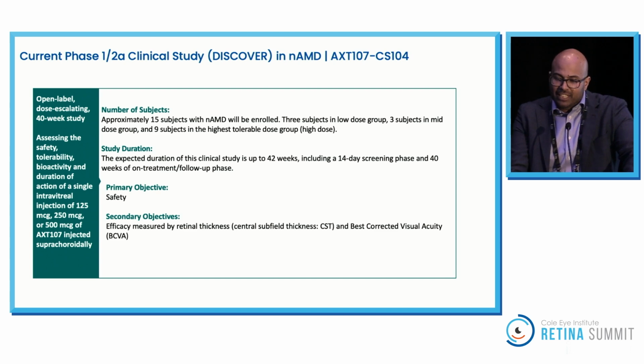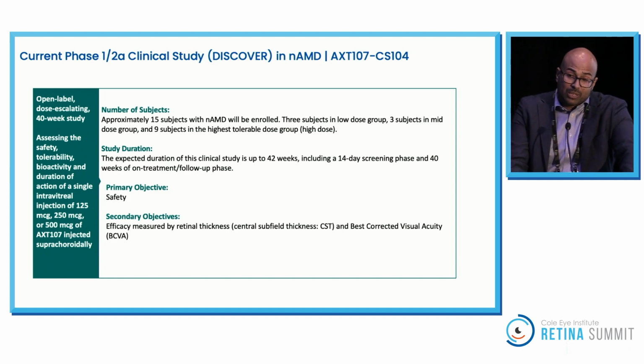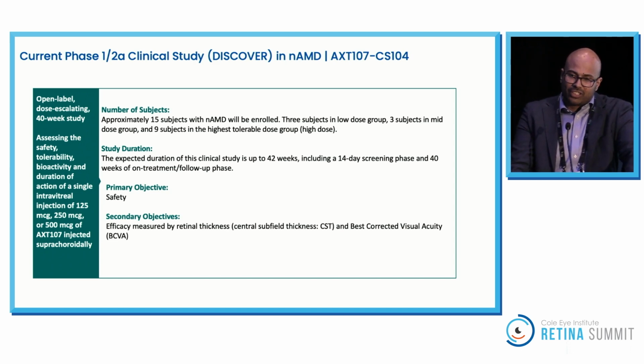And so finally, there is a phase 1/2a in-human study called Discover that's ongoing currently. This will be AXT-107 delivered in a suprachoroidal fashion, and we look forward to the results. It's a dose escalation trial.